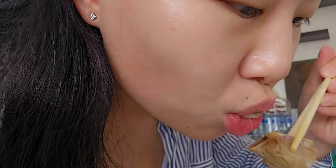Nice and soft. Ooh, it's peppery. Look, Mom, I'm eating veggies.